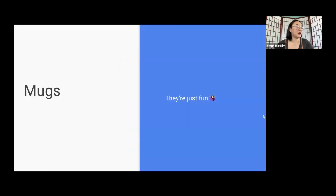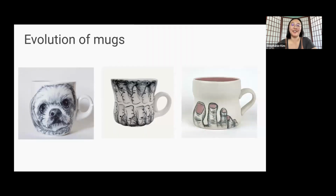Sorry, I'm almost done here. So mugs. To end on a fun note, mugs, they're just fun. I wish I had a stronger deep meaning behind my mug work, but I don't. They're just fun. And I think that's why ceramics will always be my favorite type of artwork, just because we're able to make functional work that you can drink coffee out of.